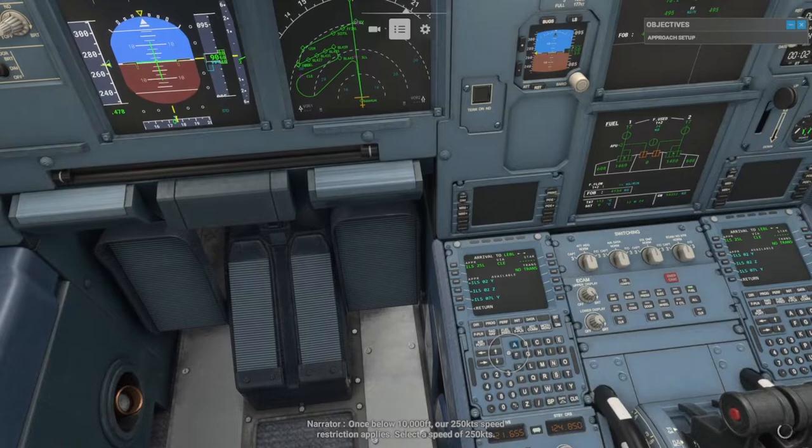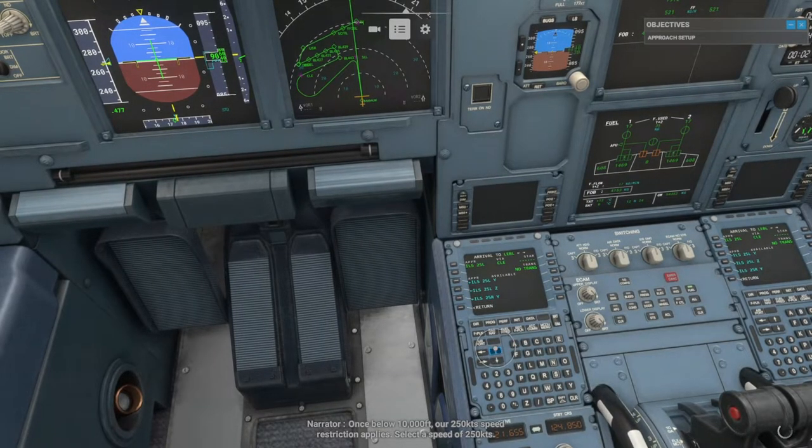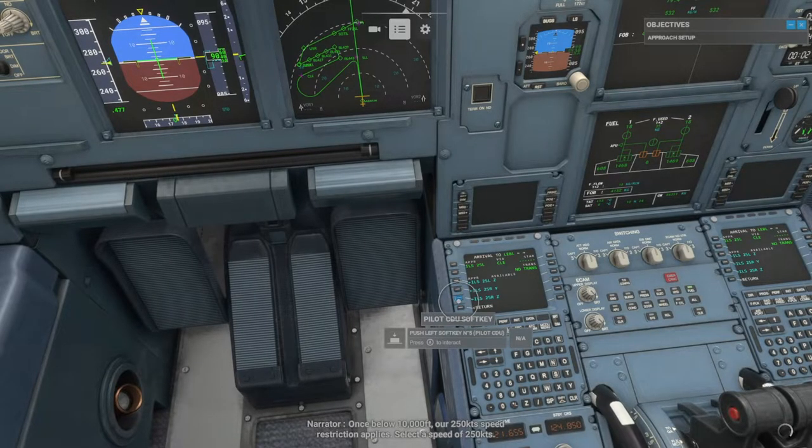Once below 10,000 feet, our 250 knots speed restriction applies. Select a speed of 250 knots.